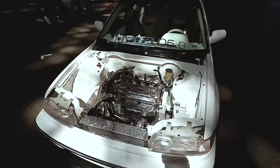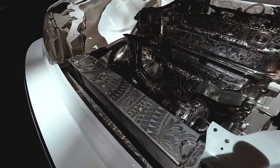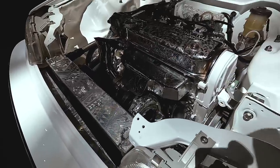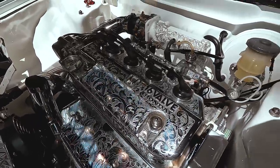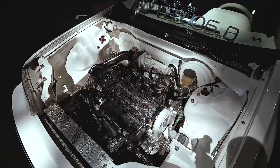See this car here every year. A little bit more work done to it. Wow, look at all that etching. All that engraving on the radiator, on the little turbo, exhaust shield, valve cover. Holy shit. Very well done.